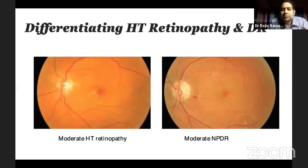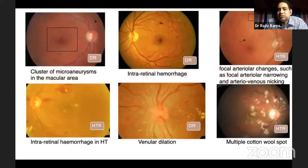So you can see both look pretty alike, a moderate hypertensive retinopathy or a moderate non-proliferative diabetic retinopathy. But there are certain features which give you a clue. If you get a cluster of microaneurysms in the macular area, it's more towards diabetic retinopathy. Intraretinal hemorrhages, the dot and blot hemorrhages, are again more towards diabetic retinopathy. Arteriolar changes occur in hypertension, venular dilatation in diabetic retinopathy. If you have flame-shaped hemorrhages, superficial hemorrhages, it's more towards hypertensive, and multiple cotton wool spots, again hypertensive.